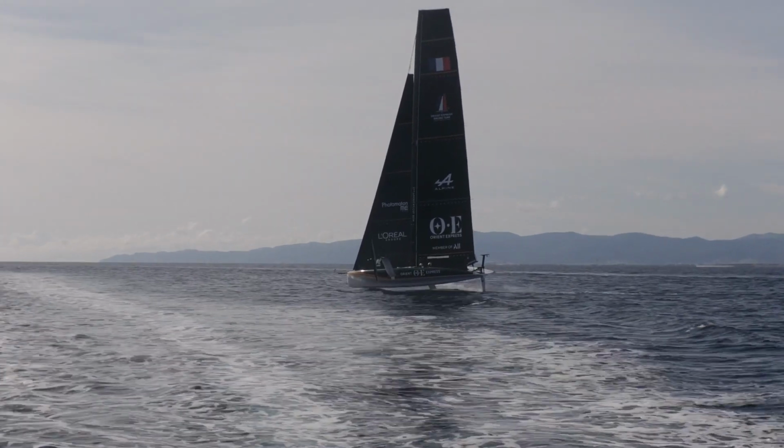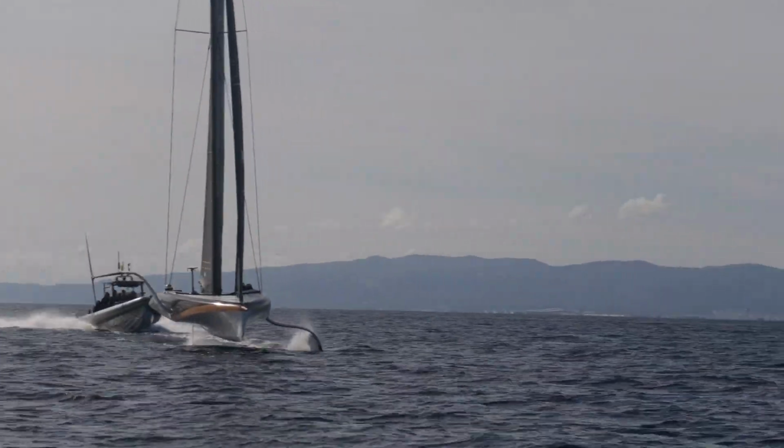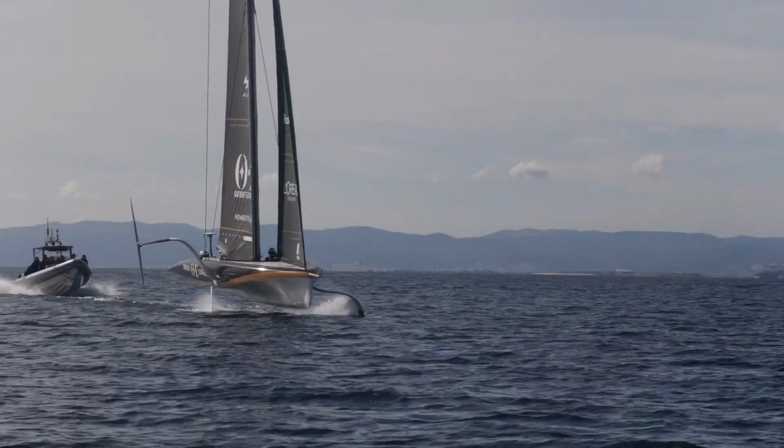It went pretty well. It was really instructive for us. As you said, the wind was pretty light, 6, 7 knots, 8 maximum, dropping to 6 knots, and sometimes we were not foiling at all. But we managed to pass some maneuvers, some good ones, and to do some kind of racing alone.